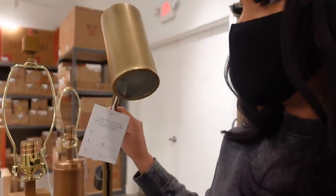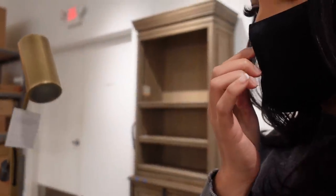I like this lamp, but I think it might be a little too large for my nightstands. I haven't gotten the nightstands yet, but whatever ones I do, I feel like that might be a little too big. Oh, I'm so excited for that mirror. Now I just don't know where I'm gonna put it. Oh, actually, are these the same lamp for here?